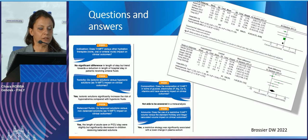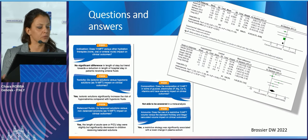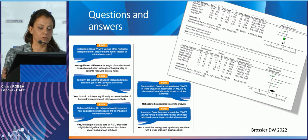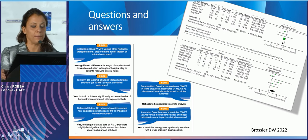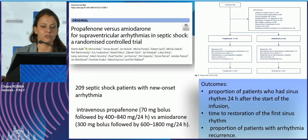PICO 3, balanced versus non-balanced solution, and here again good statements, good conclusions. Length of stay or PICU stay were slightly but significantly decreased in children receiving balanced solutions. They were not able to respond to PICO 4 because of the lack of evidence, and regarding the amounts, restrictive strategies were associated with lower change in plasma sodium. So these were the key messages.